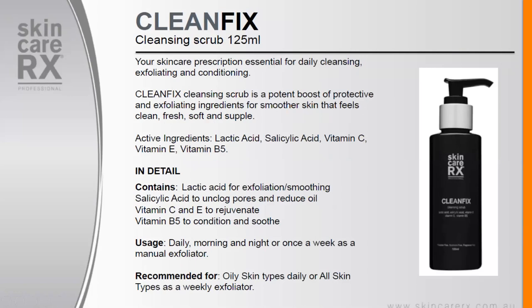So again, we're getting that nice exfoliating, nice soothing benefit, our vitamin C and E to rejuvenate the skin, and our B5 to condition and soothe. So this has a nice granulated exfoliating effect. Not too harsh or abrasive on the skin, but it does give a really nice feeling.